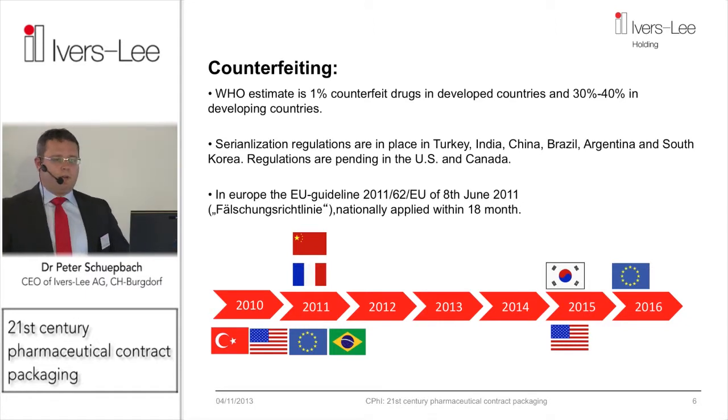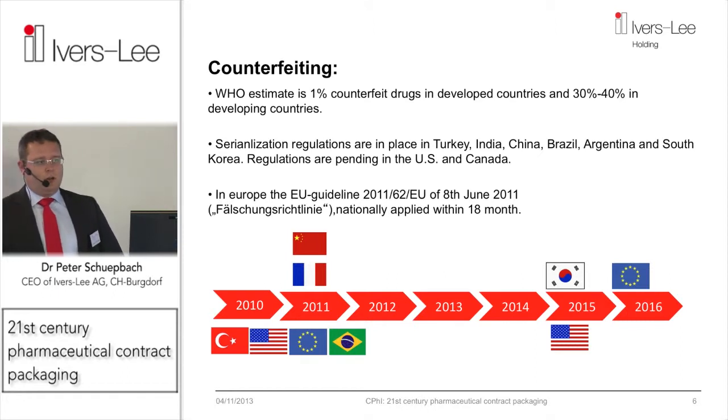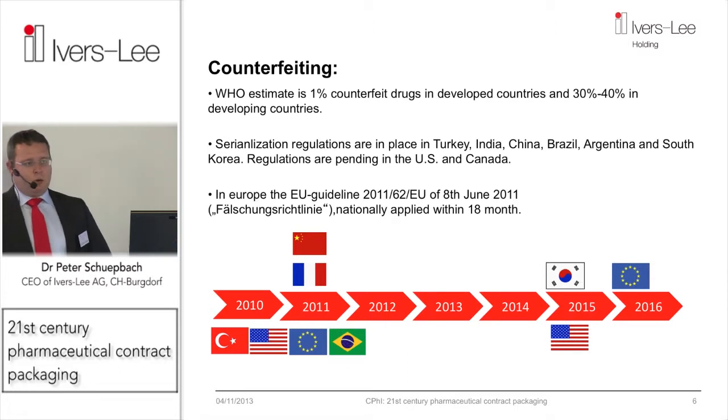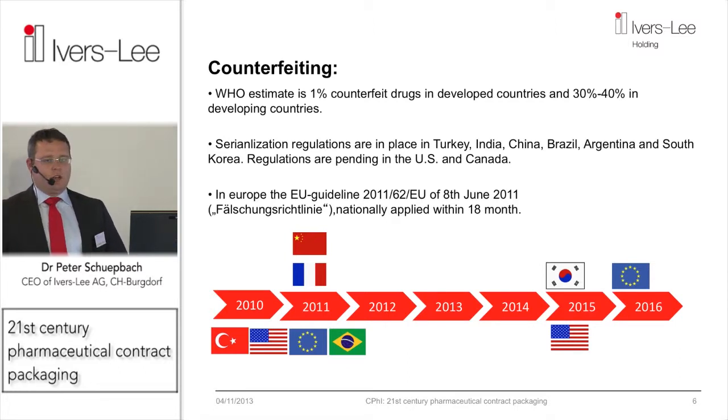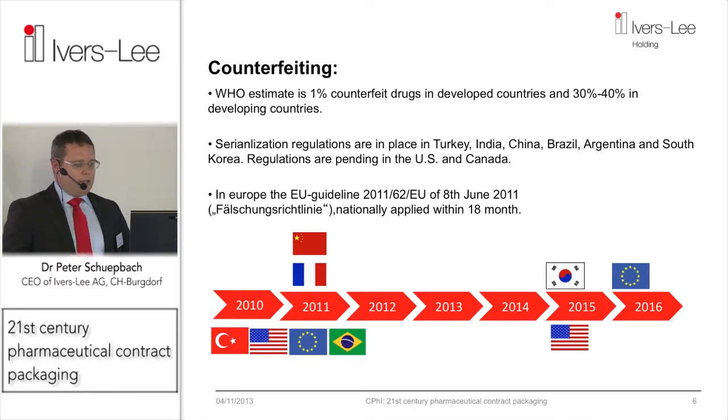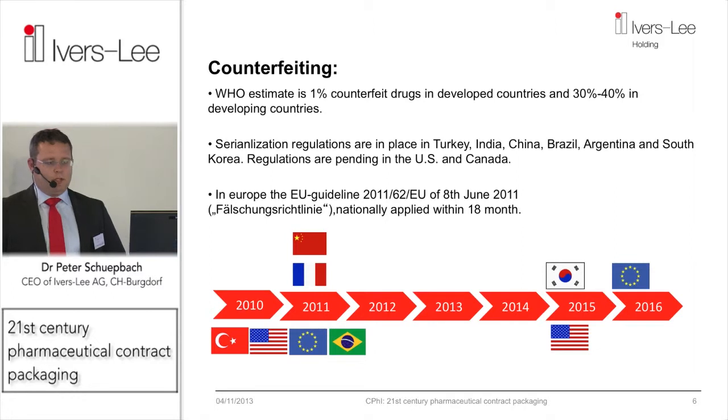We have a lot of regulations already in place. Important certainly is Turkey, which has been the first country applying serialization. And then we have regulations coming into place in the US and Europe. In 2011 there was an important milestone, when the French coding had to be applied. French coding means that you have a data matrix together with human readable information on every single pack. So now we are in between, really where the regulations come into force, and it's an interesting period.